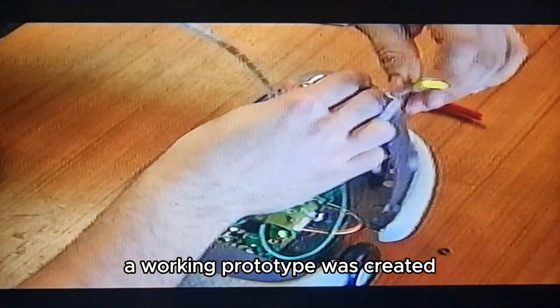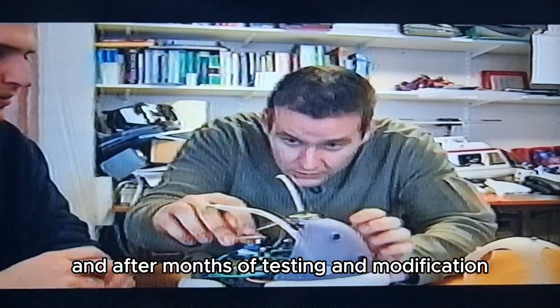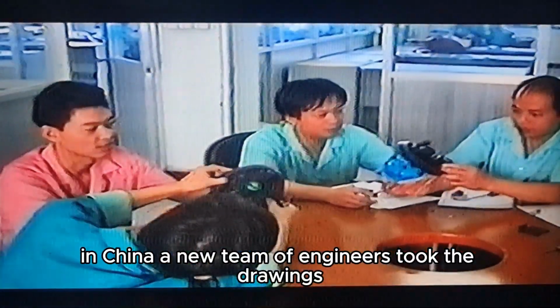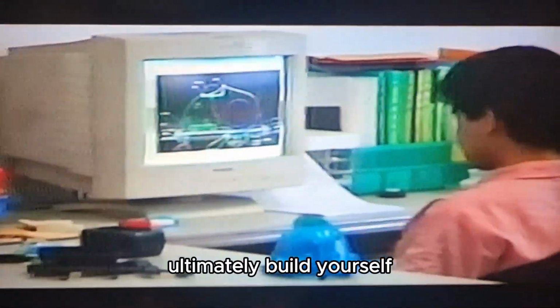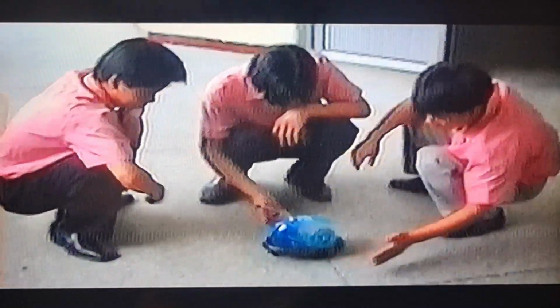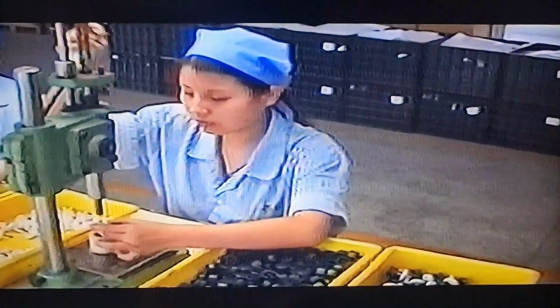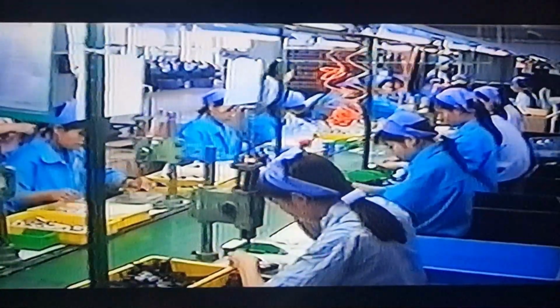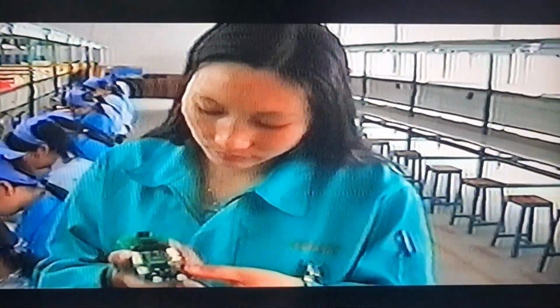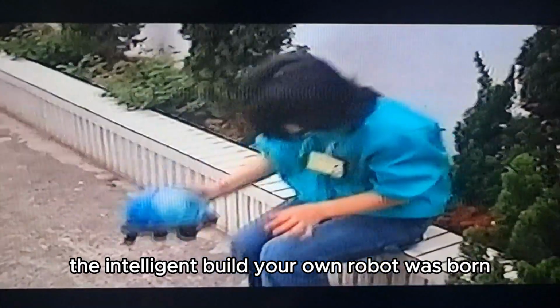A working prototype was created, and after months of testing and modification, we were ready for the final part of the puzzle. In China, a new team of engineers took the drawings and produced a working robot that you could ultimately build yourself. A production line was set up for each body part. Each component was separately tested at every stage. And finally, Cybot, the intelligent build-your-own robot, was born.